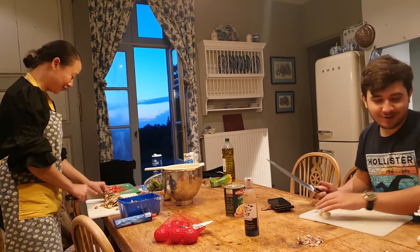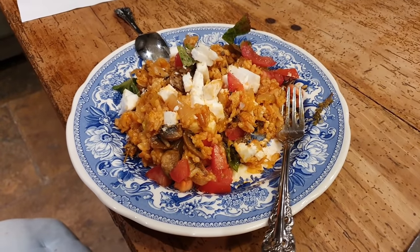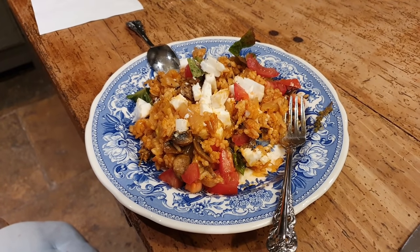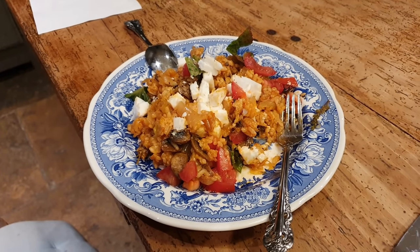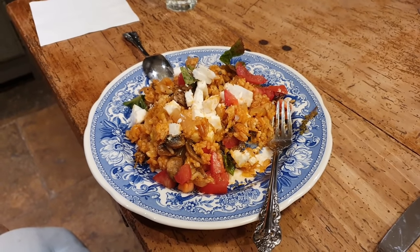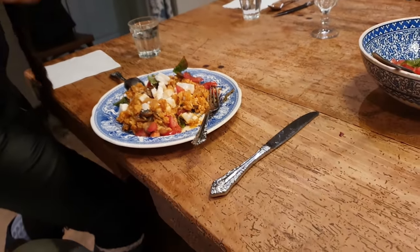Okay, and cut. And this is the result. So it is rice, sauerkraut, mushrooms, there's vegan cheese on the top, tomato with a little salad, and it tastes, I have to say, very good. Thank you. Thank you so much.